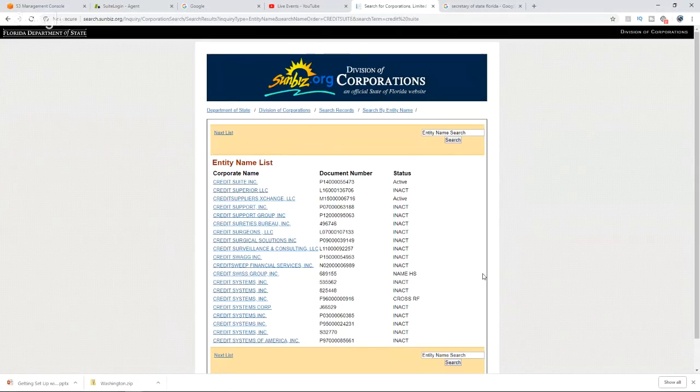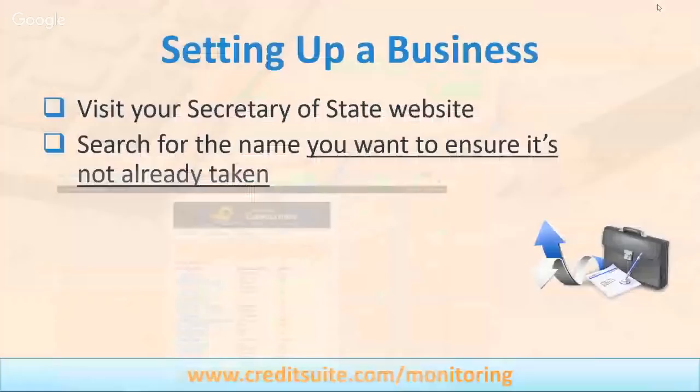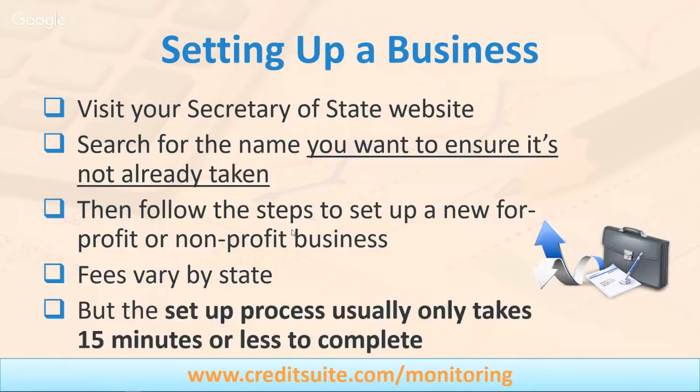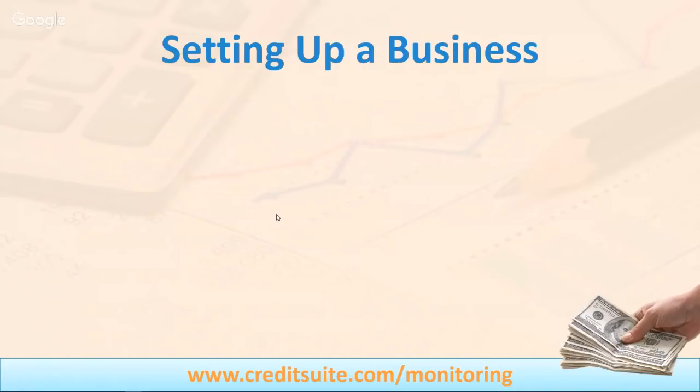So again, this is as simple as it is. Find your Secretary of State, do a search, make sure the name is available, do a GoDaddy search because you're going to want that URL for your name as well. And then you follow the steps to set up the new for-profit or nonprofit business. Secretary of State's pretty simple. Usually with most states, this is a 5 to 15-minute process to set up that entity, and fees vary based on state. $70 in Florida, like $600-$700 in California. So it wildly varies in each state, but again, only takes about 5 to 15 minutes to set up.